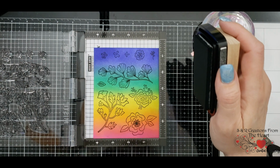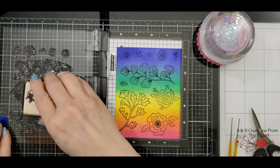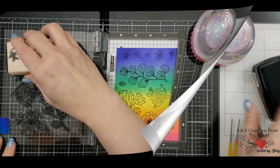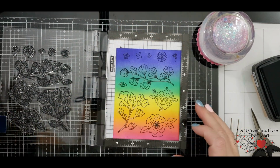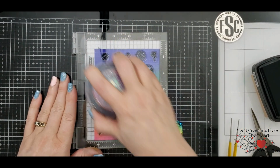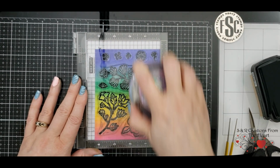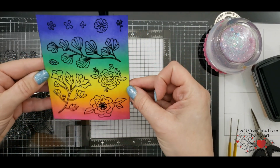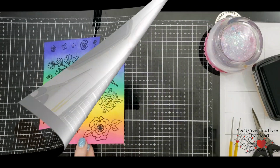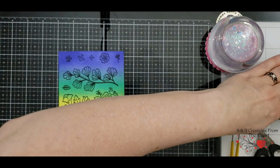I don't know why, but that one always has problems. So, but I do want them a little bit darker. Make sure it's in the corner. It's much more ergonomic. Perfect. Set that aside. I'll clean those later. But it is a pigment ink, so I want to make sure it's dry before I put it through my die cut machine.